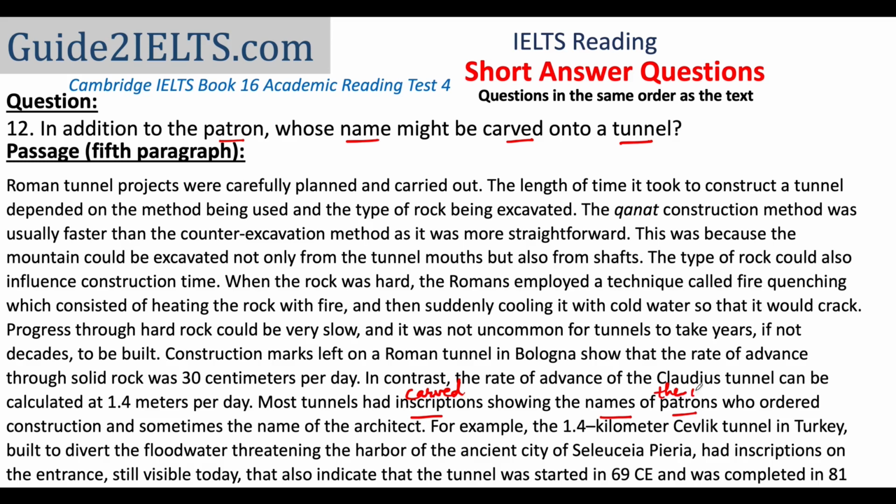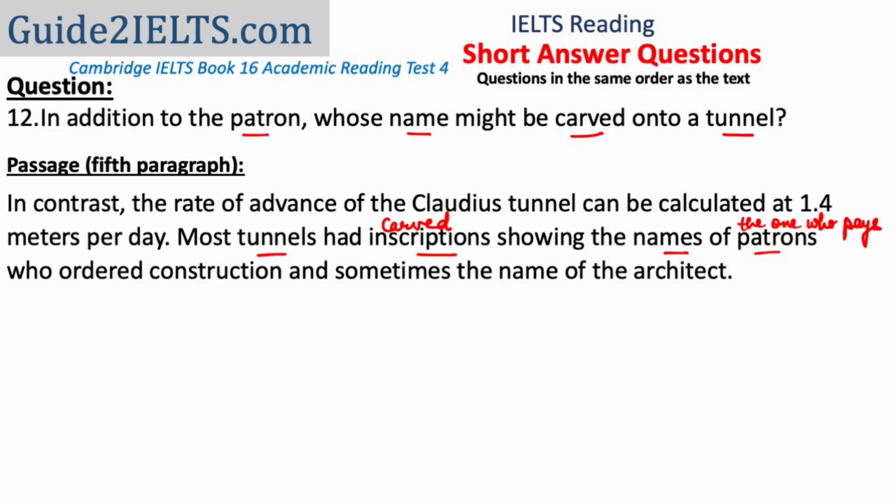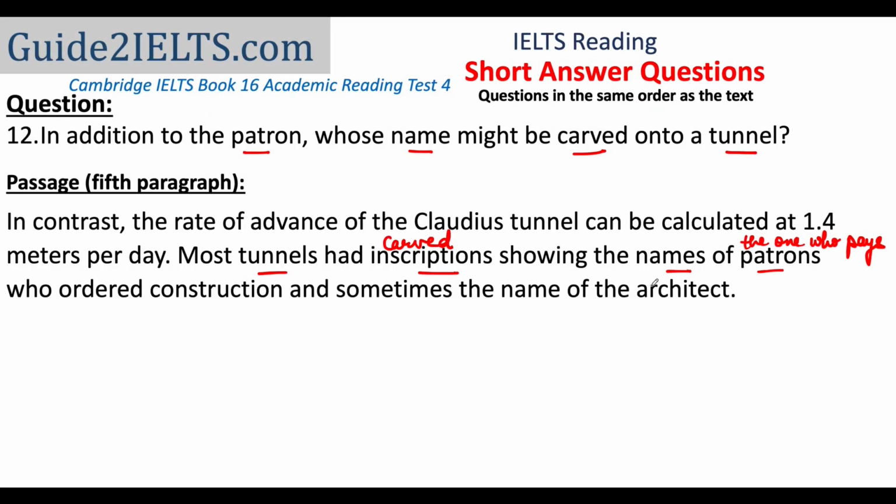Patron is a person who gives financial support or who pays for something. So in this case, the patron would be the person who is paying for the tunnel. To find out the answer, we do need to understand the meaning of the word inscription, but we could have found the answer without really understanding what patron means. In the passage, it says, most tunnels had inscriptions showing the names of patrons who ordered construction and sometimes the name of the architect. The answer is architect.